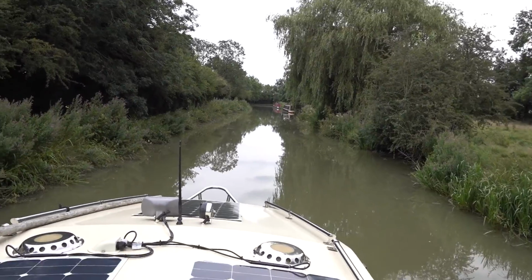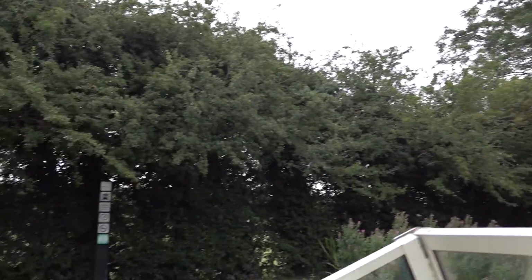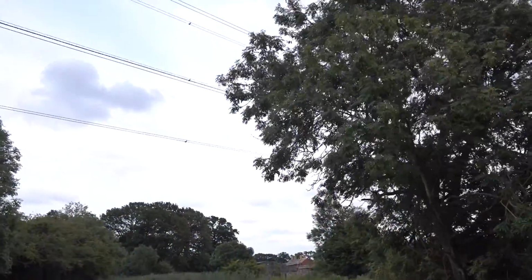I mean, you could moor up here on the left, but look at it, it's so overgrown. It's a common problem. It says 14 days without charge, but there's no Armco on the left. If you want to moor in the weeds, that's your lookout. Going under these power lines here, they're buzzing away like mad.